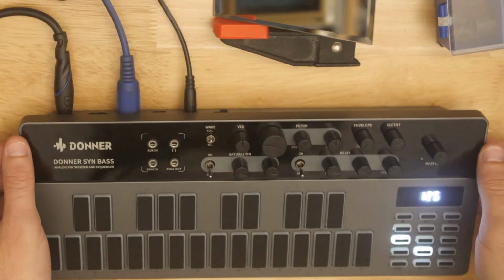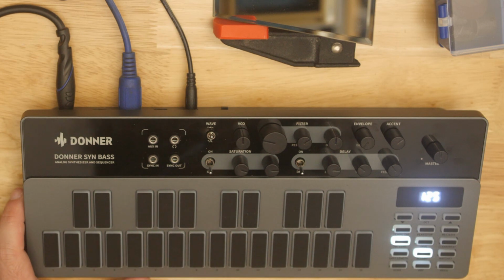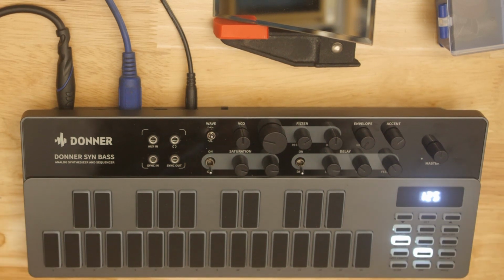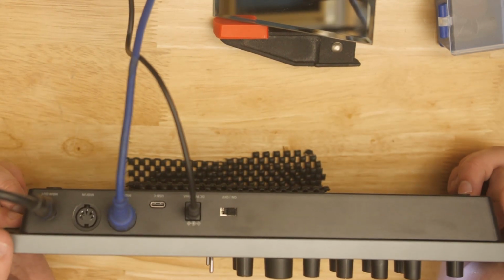As far as I/O, we also have an auxiliary in, which I don't think goes through the filter. I think it just gets mixed with the output. We have a headphone out, which is cool. Analog sync in and sync out, which is really, really handy and makes this a good choice for having on a table paired with a bunch of other hardware.